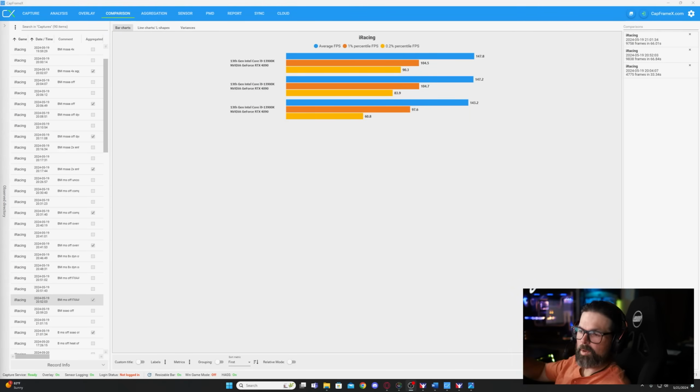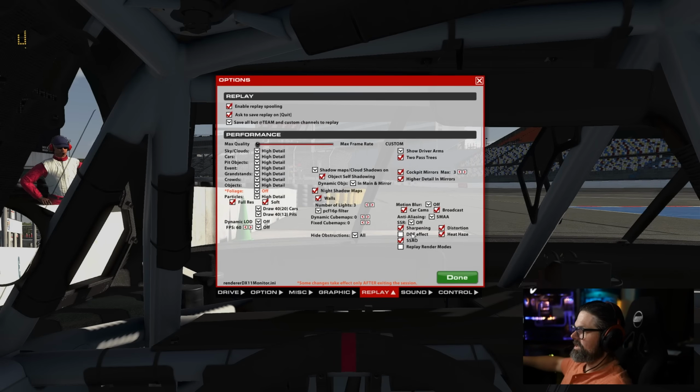Now, the last settings that I did in terms of shadows, and keep in mind we're going to have another video where we cover all the other settings, you know, pit objects, cars, and all the other stuff like that. But the last settings that I did in terms of shadows were SSAO and the anti-aliasing.